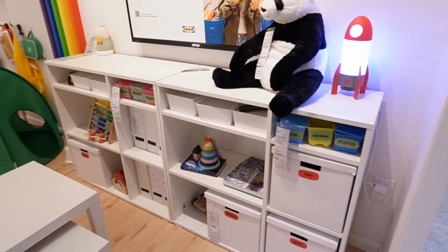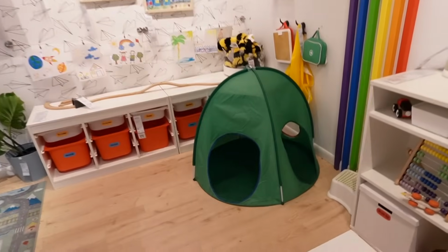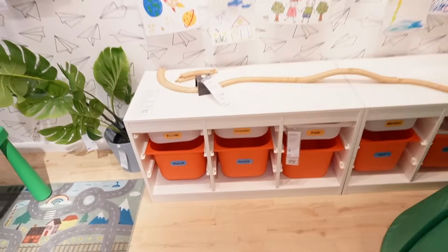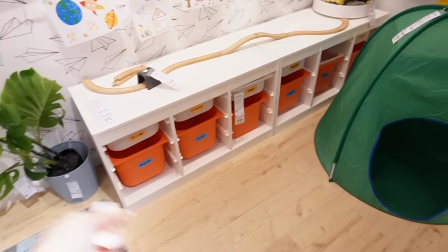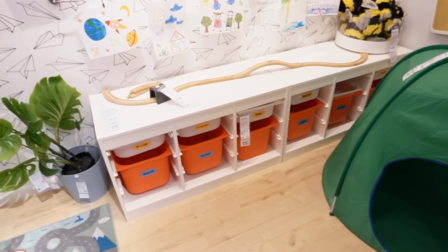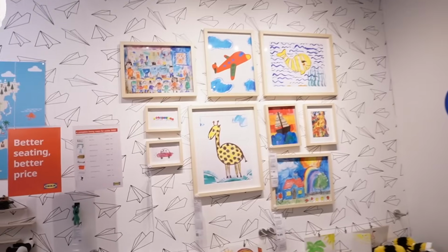They have great storage options. This is such a good place to come if you're wanting to do a playroom. They have this little tent. These are great. These are the Trofast display systems, and all these bins pull out, which is super nice. They also have this cute little train set. It's a 20-piece train set. I love all the artwork and stuff.